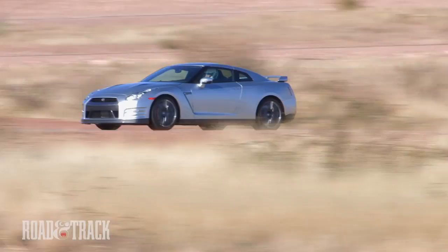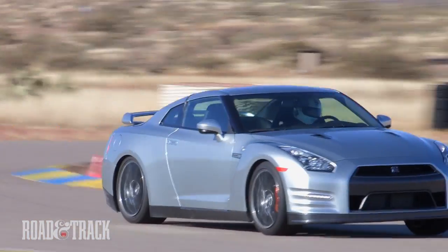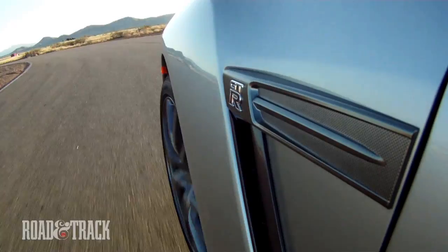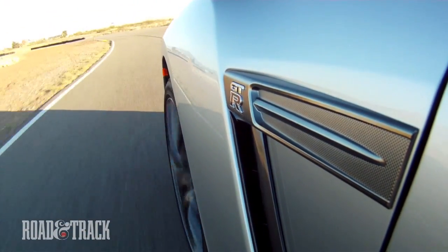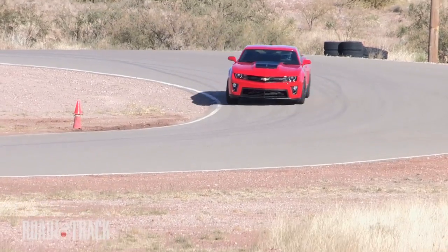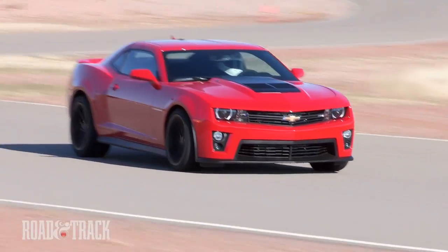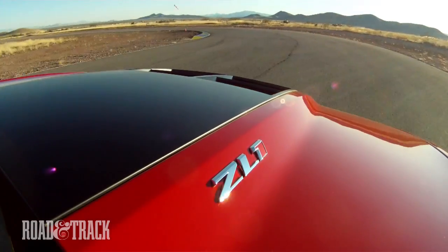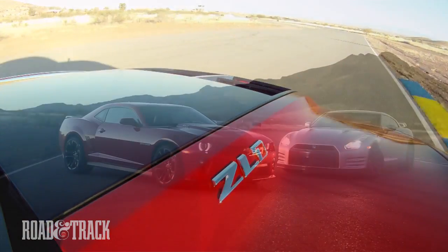At the track, the GT-R dominated lap times by 2.8 seconds. The tight corners of Indy Motorsports Ranch and 40-degree weather played into its hands. Costing an extra $40,000, this wasn't a big surprise. What was, however, is the ability of the ZL1 to absorb curbing, helping it to shorten corners and straighten bends. On a hot day, the ZL1 may have had a chance, but not today.